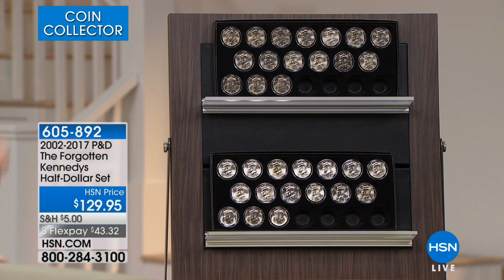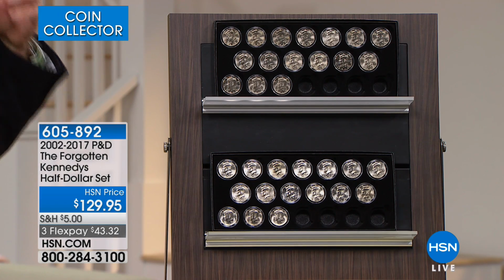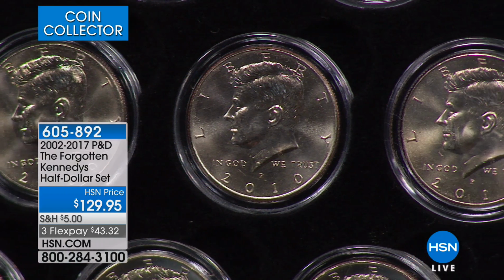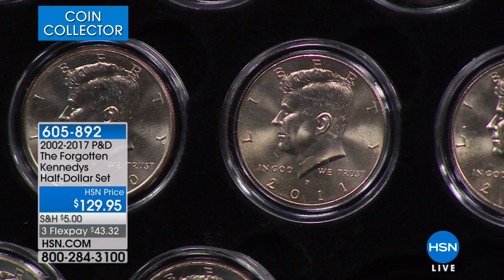So this is the complete uncirculated set of the Kennedy half dollars that have never been released. We call them the secret Kennedys, the unknown Kennedys. I've called them the forgotten Kennedys. I don't know, in retrospect, that might not have been my best name. But the key is they're absolutely phenomenal, and they even have the Philadelphia mint marks right down there as well.